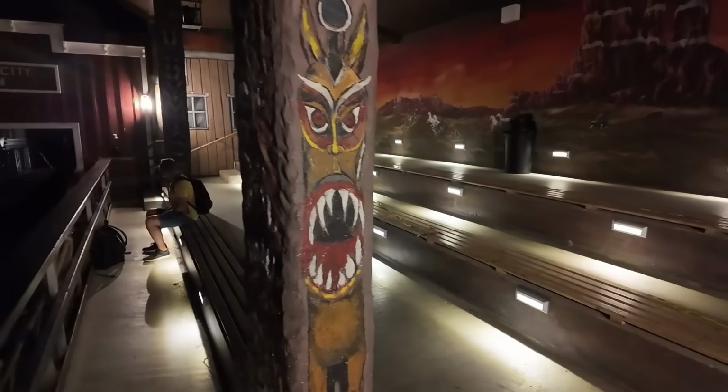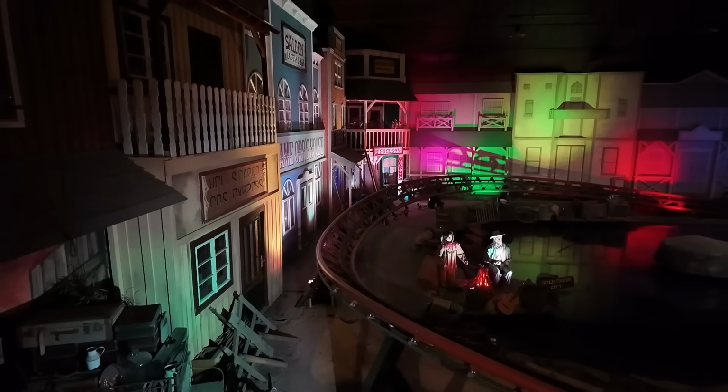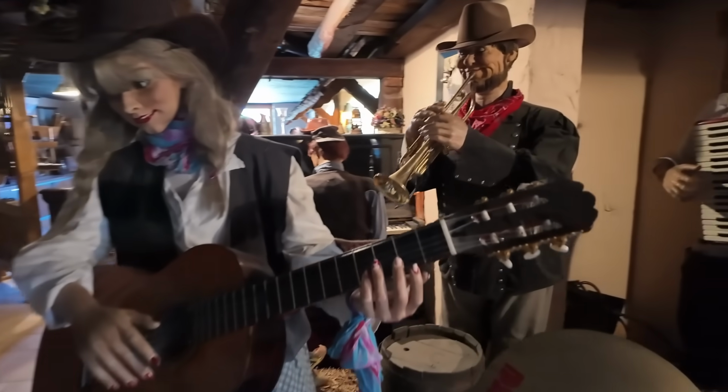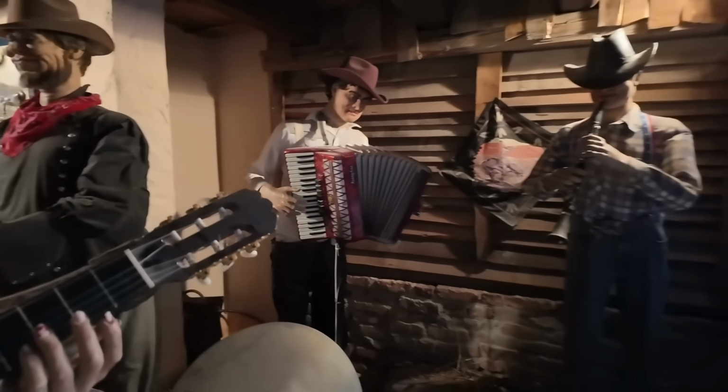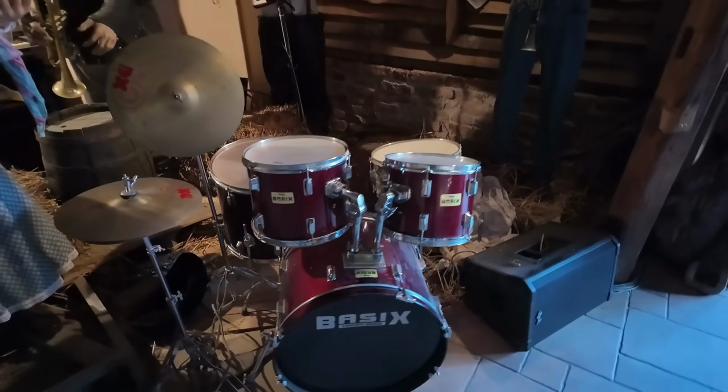Yeah, look at this, indoor seating area. Fantastic, brilliant ride. All this is done to such a high standard in here as well. Loving this Wild West themed area. It is excellent. And we've just come upstairs to the restaurant here, and they've got the animatronics up here too. Might get on the drums.